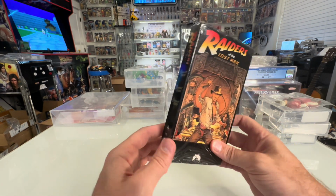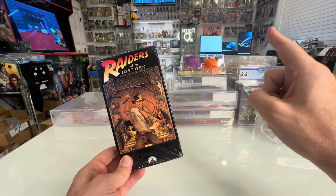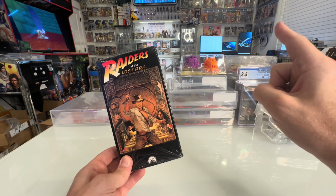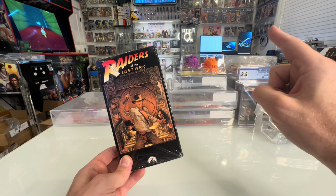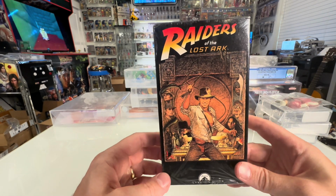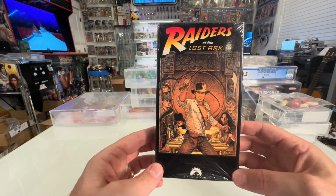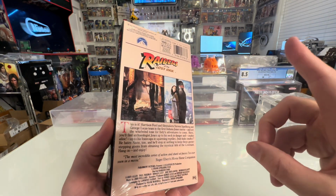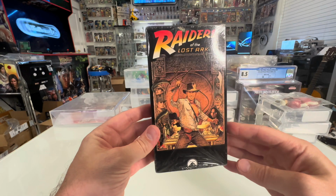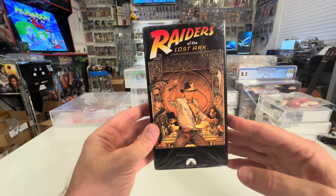If you can believe it, I have a collection right here of graded VHS movies. I've got all the Star Wars, the original trilogy. I've got another Indiana Jones graded VHS up here and some other stuff. I think there's actually a couple DVDs that are graded up here. So I'm going to send this off for the very first time, sending a VHS to be graded. And hopefully I get a decent grade on it, and it's going to go up in that collection. I'll have a video at some point going over all of the different things that I have in my VHS collection. And that's it. But we got some more Indiana Jones coming up right now.